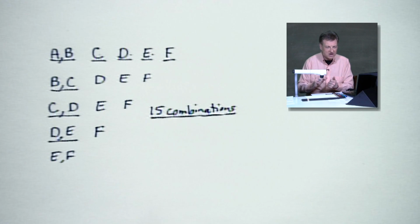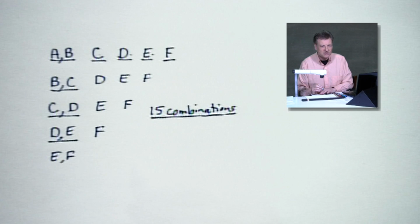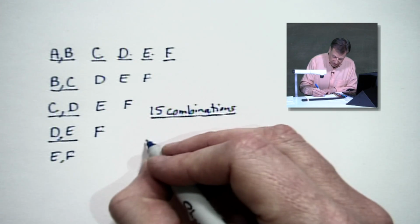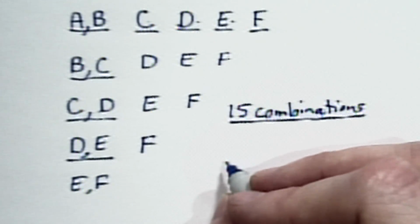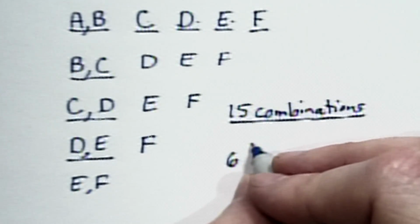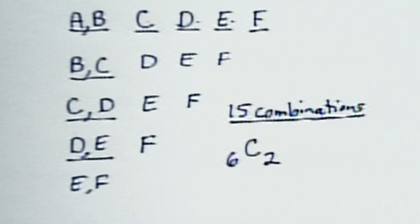Now, notice I use that word combinations, but that's thinking 2 at a time, all right? We're looking at 2 of these dogs at a time in a picture. But here's the deal. It's a nice little combination form for mathematics also. And those of you who are taking Algebra 1, Algebra 2, and Geometry, you're getting some of this stuff ready for TN Ready this week. Well, how about it? 6C2. And by the way, you'll use these things in statistics classes, all sorts of places. So this is not an uncommon business here.